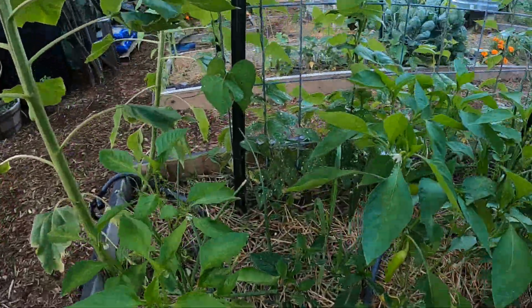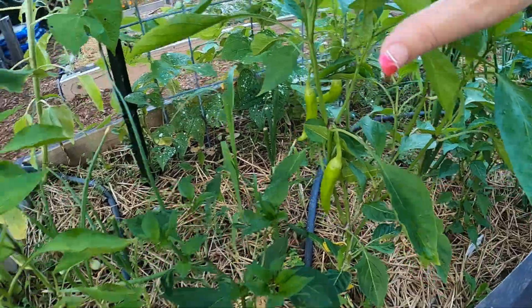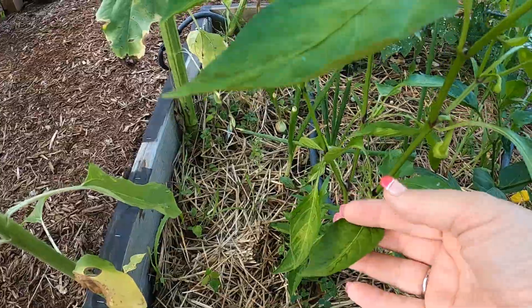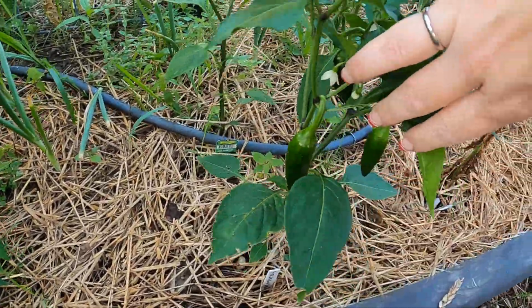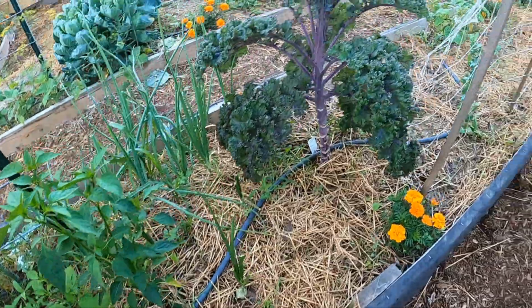Lots of yellow peppers. That's something new. The yellow peppers are coming on, the banana peppers, I should say. You know, my plants are looking a little yellow themselves. Don't know if that's the way they're supposed to or not, but anyway. We've harvested jalapenos. Got plenty more of them to go. Lots of them coming on.